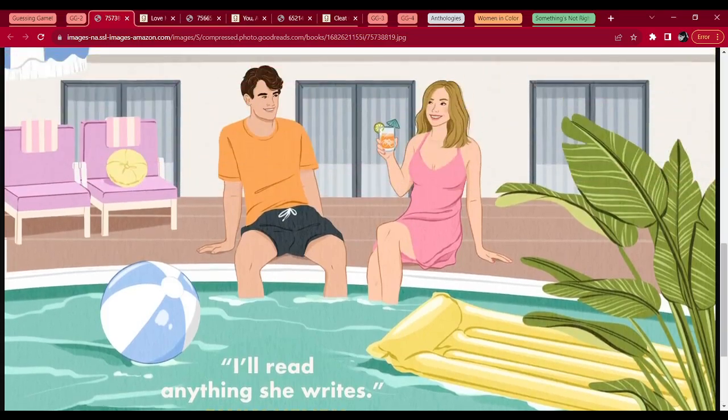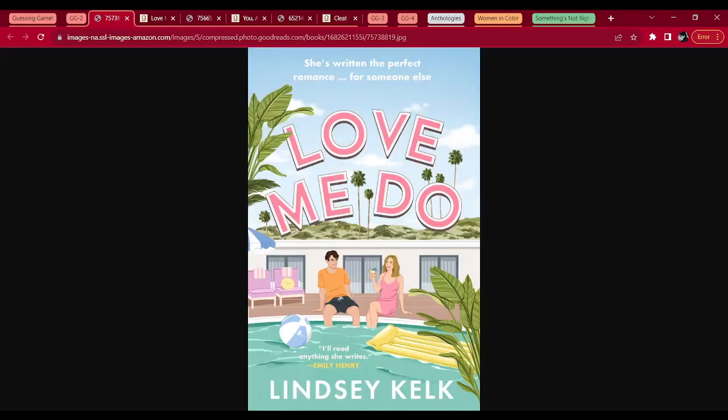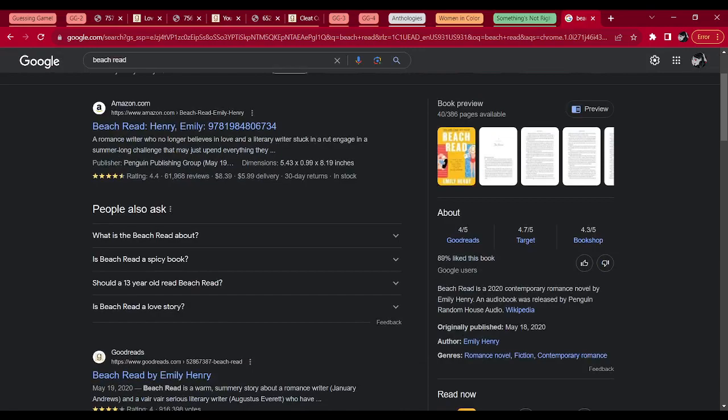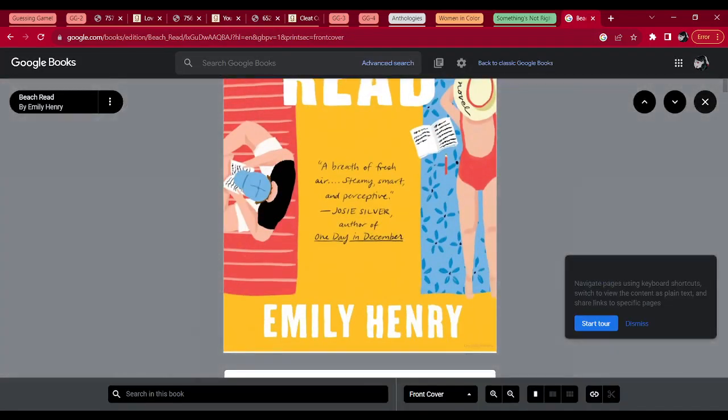And that's a big plot for these kind of summaries. I think it's Beach Read or Book Lovers, I'm not sure which one it is. I'm gonna just take a look. Yes, this is what I was thinking of immediately. A romance writer who no longer believes in love and a literary writer stuck in a rut engage in a summer-long challenge, blah blah blah, and they fall in love. Right. So if you've seen this book anywhere, huge right now.